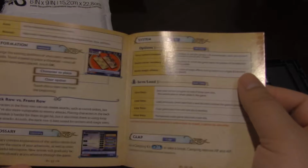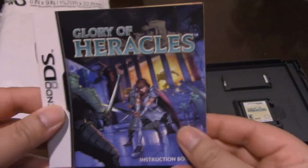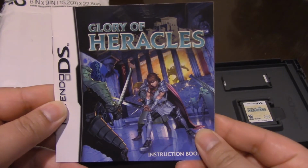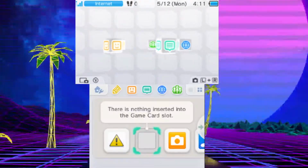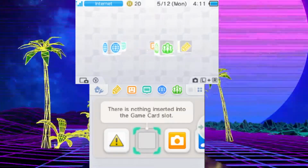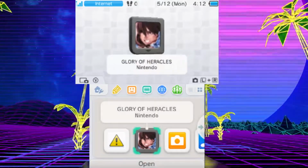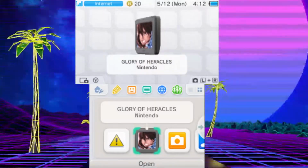Looks like a pretty small manual, all things considered, probably because a lot of the tutorial stuff will be in-game, so let's actually see if this works right now. Alright, busting out, like I said before, the 3DS has a capture card installed in it, and I use it rarely because of that. Alright, oh, there you go, Glory of Hercules.